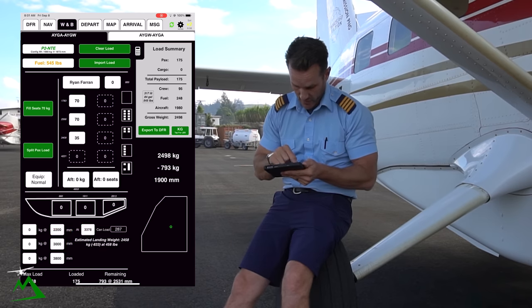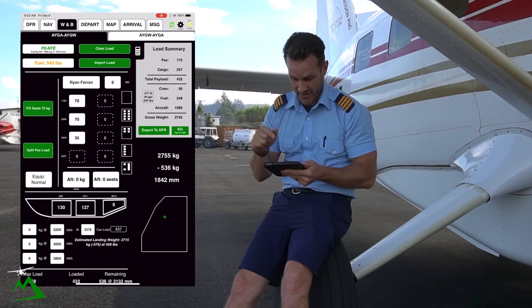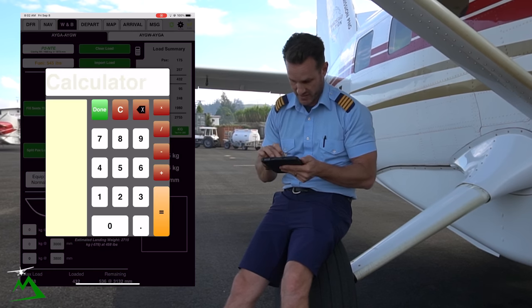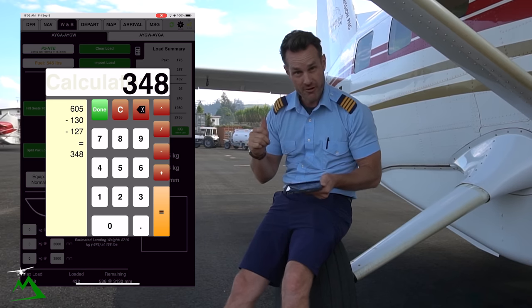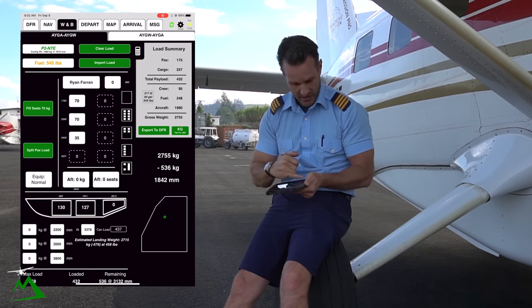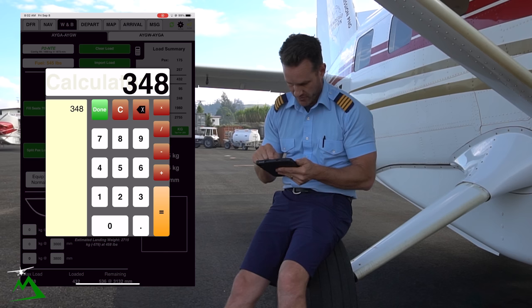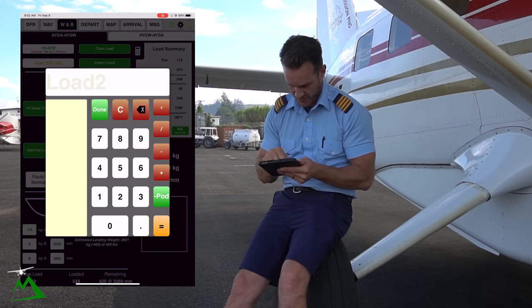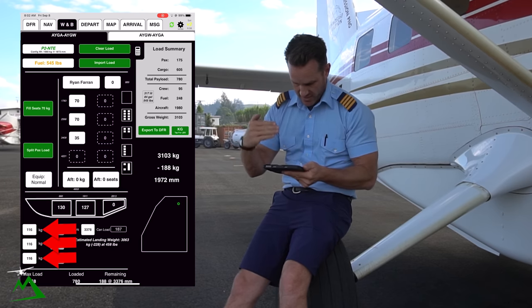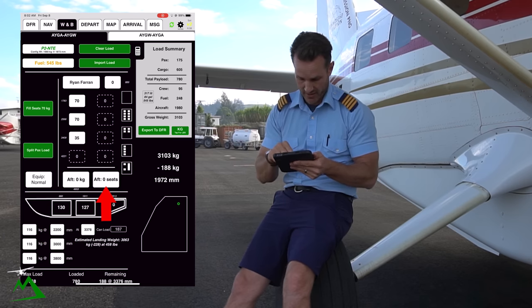So we've got 605 kgs of cargo. That's going underneath. We've got 130 up front, 127 in the second pod, and we have 605, so 605 minus 130 minus 127, so we have 348 kgs going on top. We're gonna split it all the way evenly. 348 divided by 3 is 116. So 116 in each one of my sections going back. And then I'm also gonna be putting 5 seats on my hat rack.